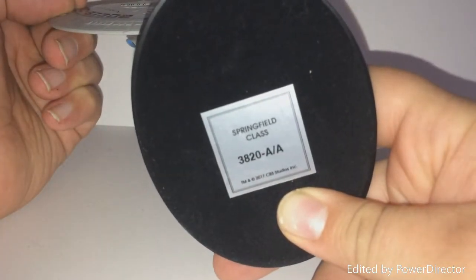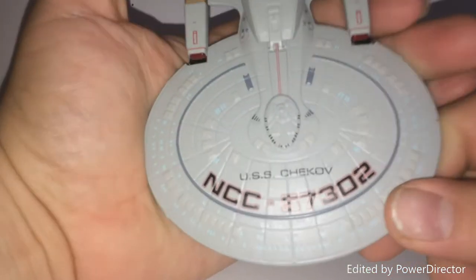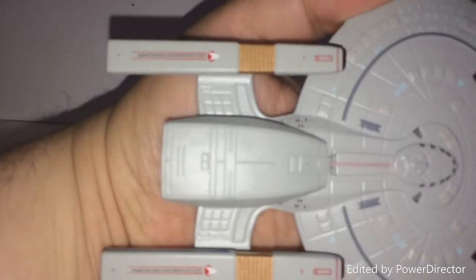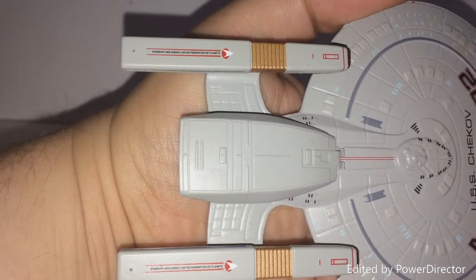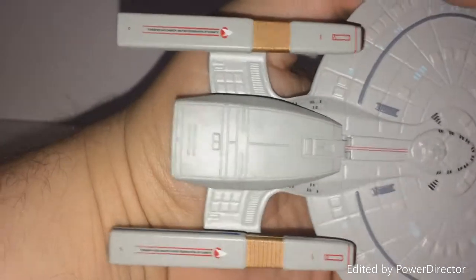It's really nice. Let's have a look at the base here. So I have the Springfield class, there we are, and then we have the Chekov here, and the top bit here is die cast. Everything else on this is plastic. We have the mission pod. It's interesting to note that it has this here, which I do believe is the mounting point for where they hung it from the ceiling. That's quite interesting.